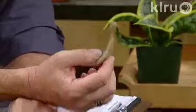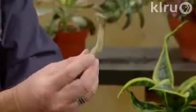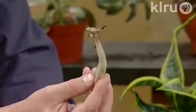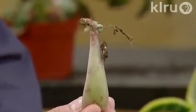Now, we have something cool here, and I just want to show this. Now, you can knock the leaves off these guys real easy. They're pretty sensitive about that. But as you were unpacking, we found this. It's a leaf with, and I think the folks can see that pretty clearly, roots. And this is a great way to propagate them, right?